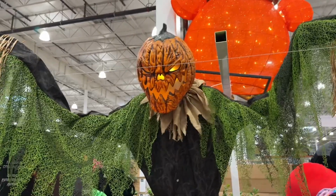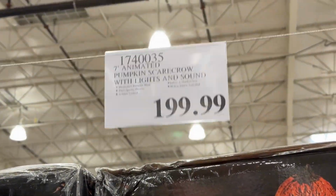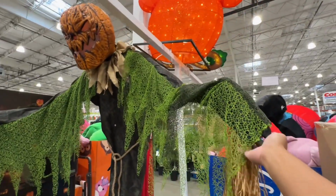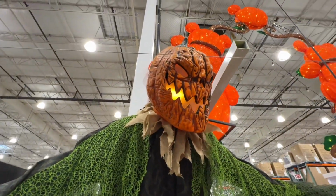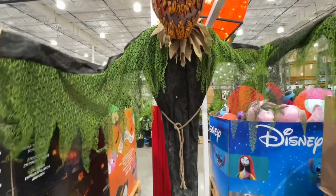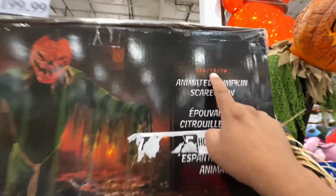All right, this dude, what's he called? He's called the Pumpkin Scarecrow, and he's $200. So if I step up near, do I have to step on anything? No, nothing. I don't know. He says something. Move, dude. Do you do anything? Oh, there you go. So I think he's censored. This is what he looks like. So he's pretty tall. I'm 5'9". If I'm 5'9", this is what you look at. So he's probably like, I don't know, 7 feet tall. I'm not sure. Am I right? Oh yeah, he's 7 feet tall. All right, that's what the box looks like.